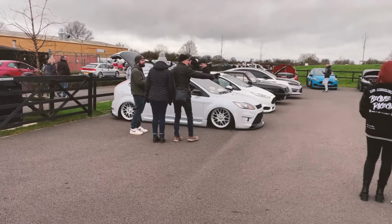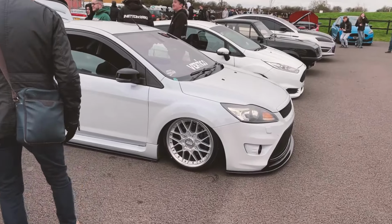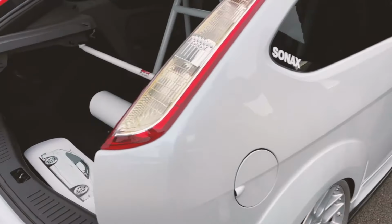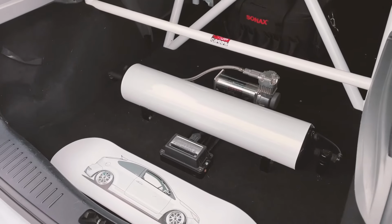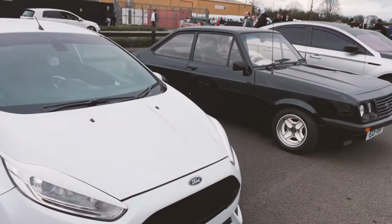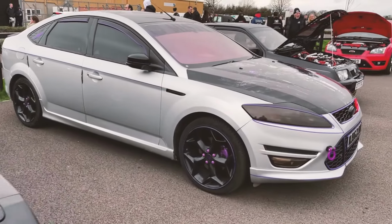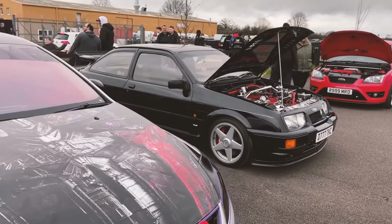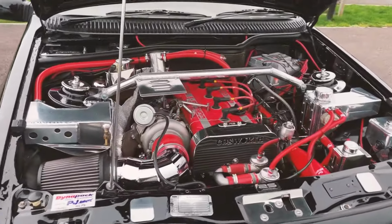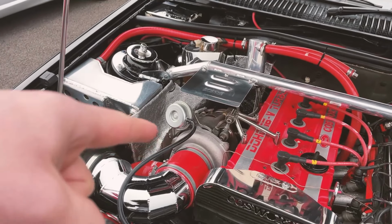There are like tons of Fords in here, Sam. Another slammed old Fiesta, Sam. It's got RS something. Oh, is that actually a Sierra RS Cosworth? The daddy. Look at that. Wow. That is a fat turbo.